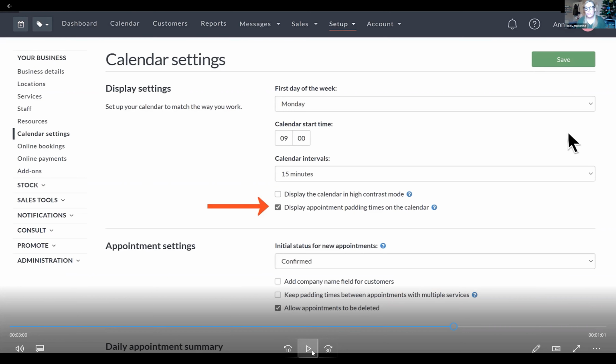So when you're flicking through your diary, booking people in, like the amount of times before I had this turned on, I'd be like, I'm sure I've got padding time then. I'd be having to work it out myself to where I could fit people in.